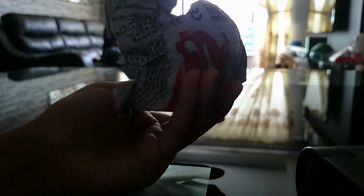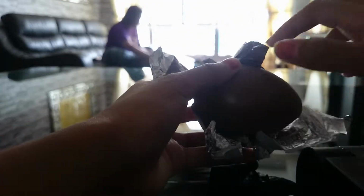So let's get started. Before the video, I've opened this up, but I didn't open the egg. So let's go ahead and open. And I opened the angel. So let's see what's inside. It's got egg. Oh, easy! I love egg. So fun! You can get anything inside.